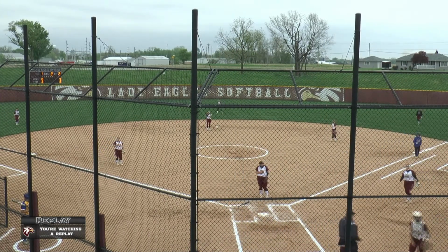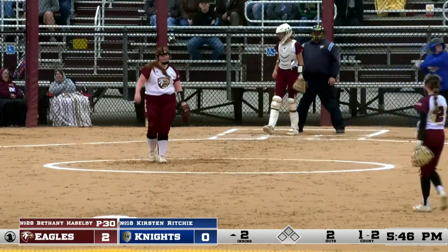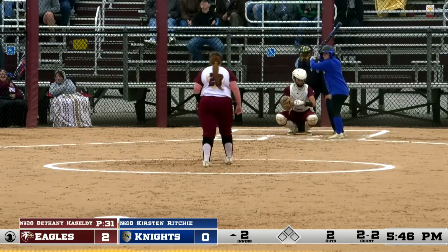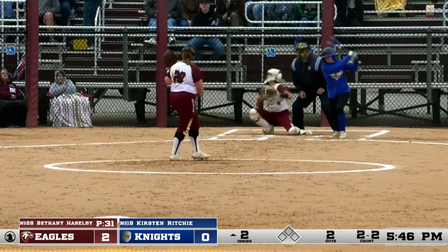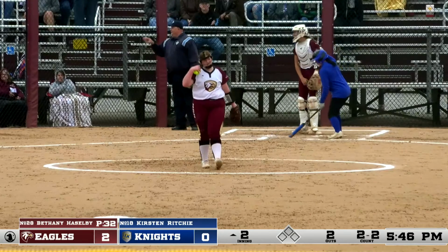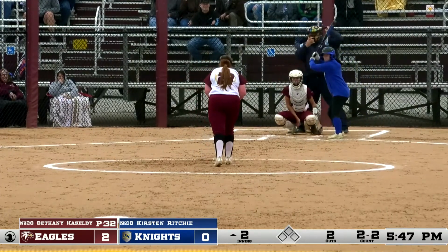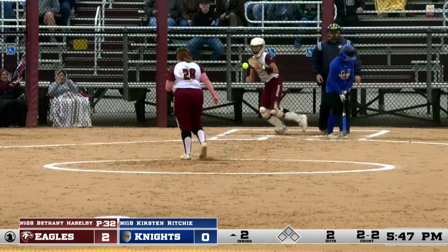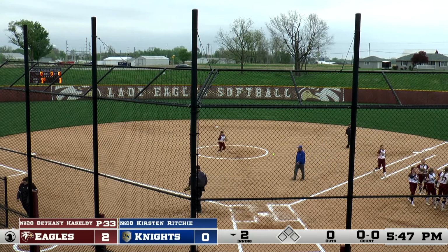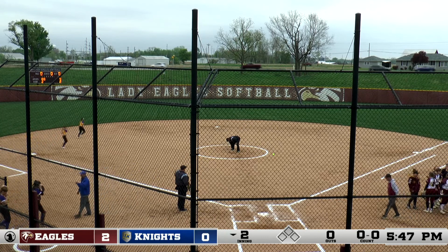Bethany Hazelby looking for the strikeout here. And the pitch, high and outside, ball 2, count 2-2. Kirsten Ritchie still in danger of striking out here. And the pitch, foul tip into the backstop. Count stays 2-2. 2-2, 2 outs on the board. Columbia City leading 2-0. And the pitch, swing and a miss for strike 3. 3 up, 3 down for Columbia City there. And now they come into the dugout to come out to the plate and look to extend their lead, as that is now 2 scoreless for East Noble.